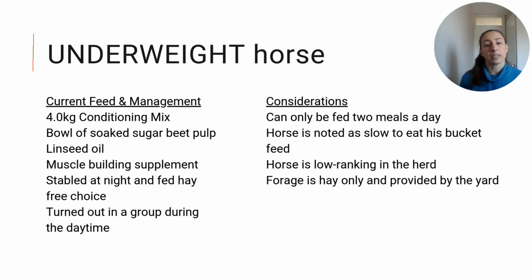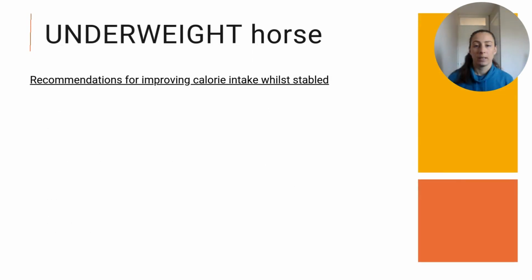Things to consider with this horse is it can only be fed 2 meals a day. The horse is noted as slow to eat his bucket feed. The horse is also low ranking in the herd in the group turnout, and the only forage available is hay, and it's provided by the yard. So here's a few recommendations for improving the calorie intake while stabled for this underweight horse.